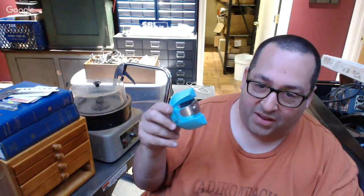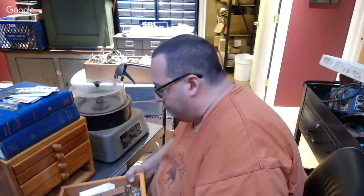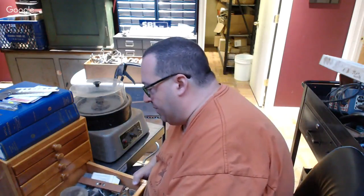And then there's an X-Acto. I've seen thousands of X-Acto knives. I've never once seen a sharpener. Why would you have a sharpener on an X-Acto knife? I mean, I know, right? Interesting. Never seen one before. All right.